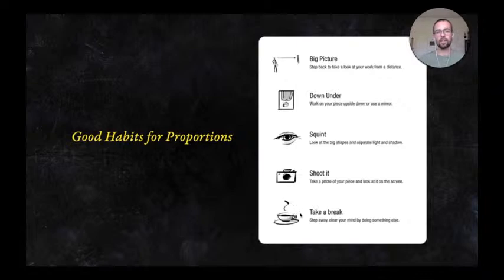And taking a break is also in a sense of your mind is getting used to the mistakes as you work. So if you work for too long, you will make mistakes more permanent.